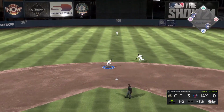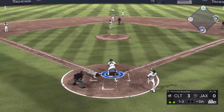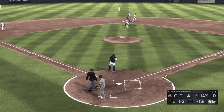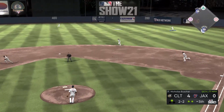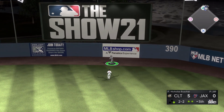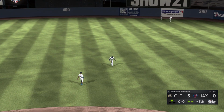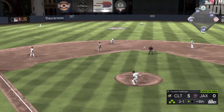This one's dribbled up the middle, can't get to it. They're going to attempt to score the runner from second, and they will. A 4-0 lead for Charlotte in this game in the top of the 5th inning. Continuing in the top of the 5th inning, this one's headed towards the gap. It will land. It will go all the way up to the wall, and Charlotte will have another run scored. So Nicholas Boucher just not having the kind of outing we envisioned him having for sure.